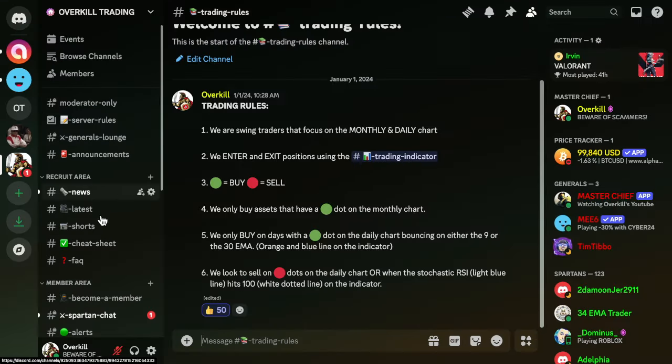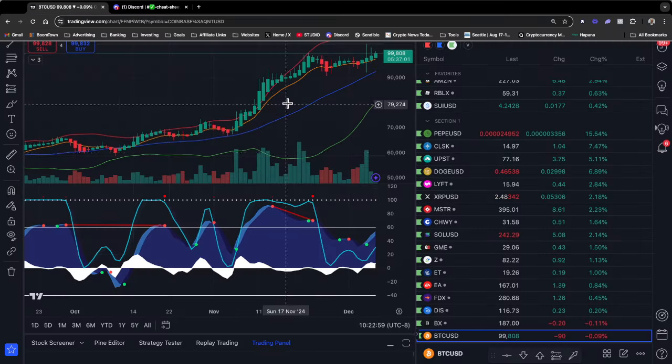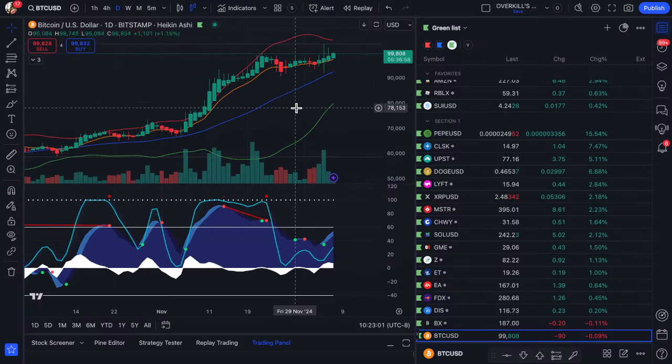If you come over here to the Discord, there's something called the cheat sheet. And what we like to reference on this is the mean, the mean price. So the mean is just the average. We want to buy as close to the average as possible. And how we identify what the average price is, we use a 9 EMA and a 30 EMA.